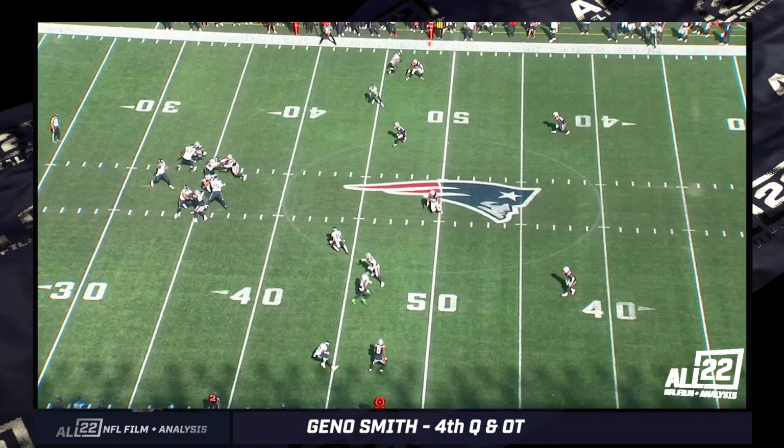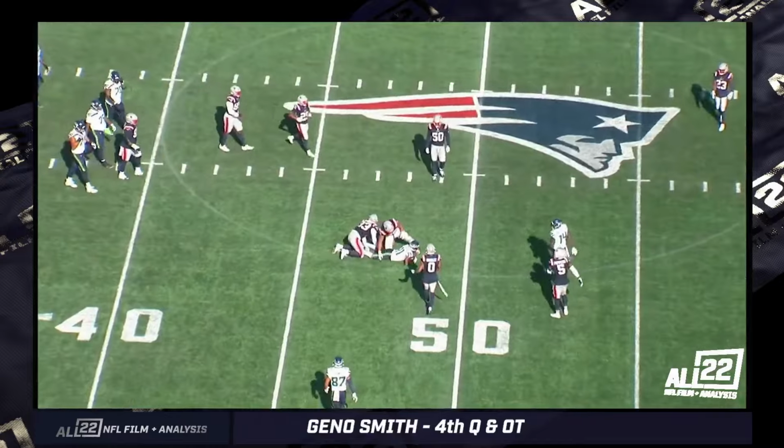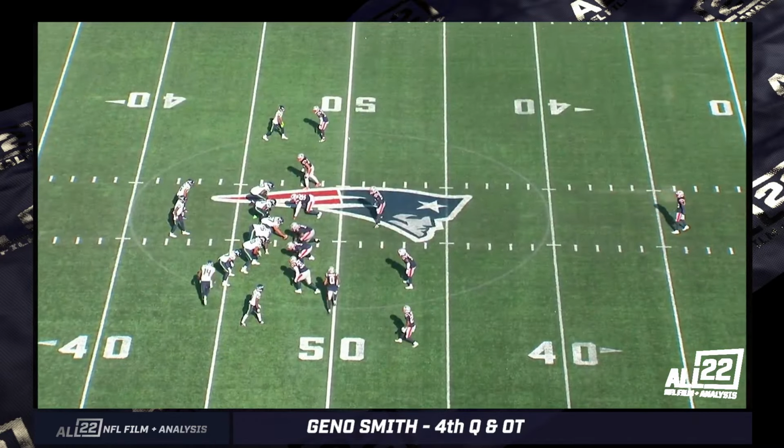The ball is already out on the 2nd and 8. JSN, clean catch. I know that he did have the one drop in the game. I think it was a wheel route up to the top side of the field, at least the top side of the screen when we were looking at it left to right.